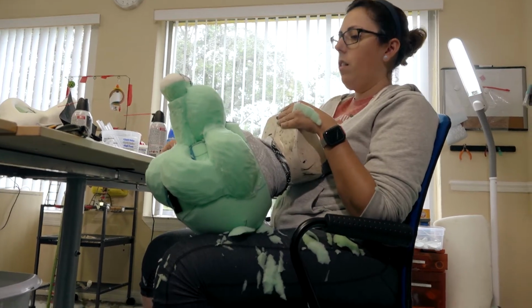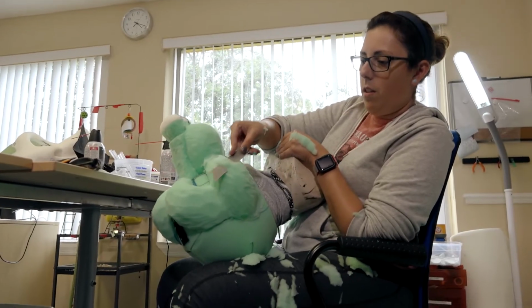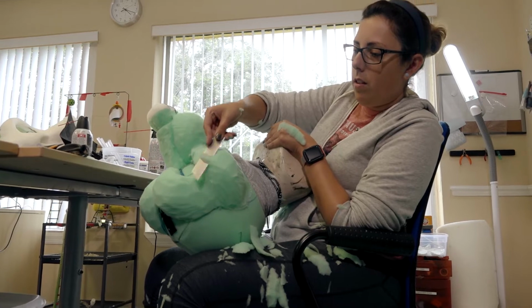You're checking if it's even? Yep, I guess it is a little off to the side. And that way, when you're doing the cheeks and stuff, you don't have a cheek that's way bigger than the other.